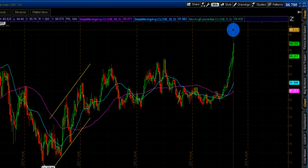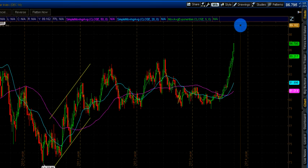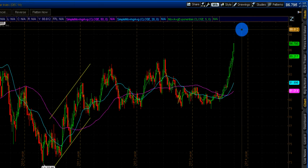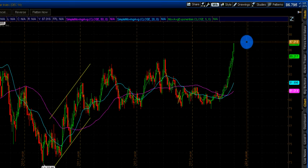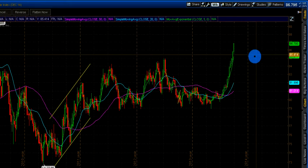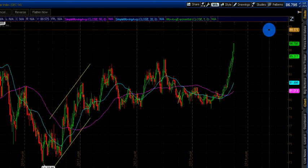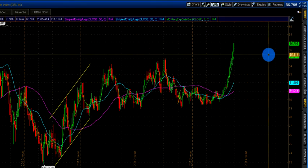It might slow down when it gets up here around the highs, around 89 or so. And then I'd look for a little bit of a pullback, maybe up to 90. Then look for a pullback, and then the dollar will likely resume even higher. I mean, the dollar looks like it's got a lot of room to run to the upside.